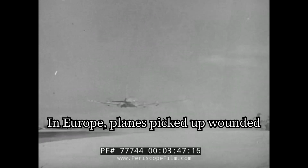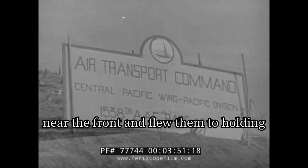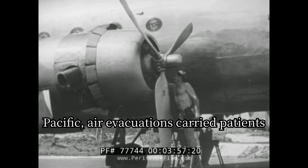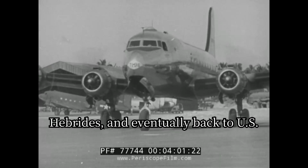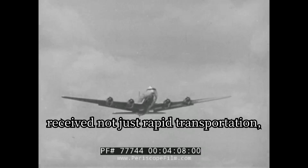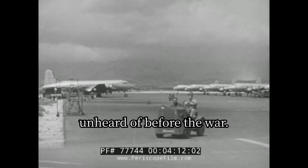In Europe, planes picked up wounded soldiers at hastily constructed airstrips near the front and flew them to holding hospitals in England or France. In the Pacific, air evacuations carried patients from island battles to Australia, the New Hebrides, and eventually back to the U.S. mainland. On board, the wounded received not just rapid transportation, but actual care in flight, something unheard of before the war.